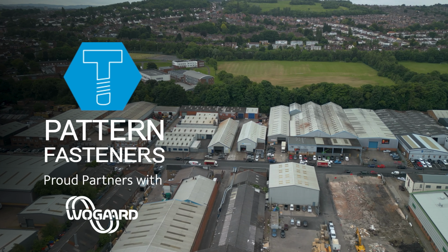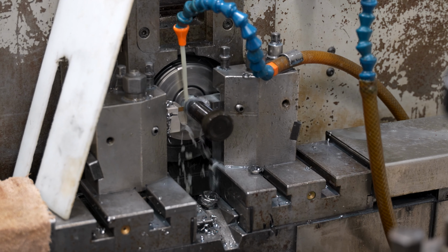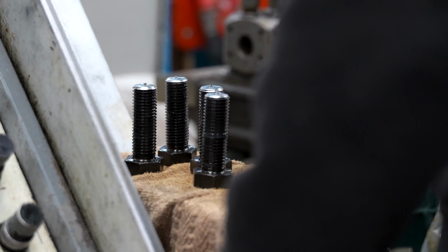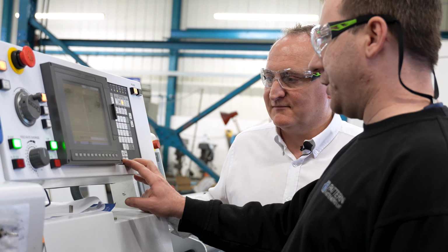The company started in 1981 and it specialised in automotive fasteners and also general machining of fasteners. Generally, we're known for taking on some of the more complex components or components with multiple processes. Those processes involve things like drilling, blade rolling or press work.